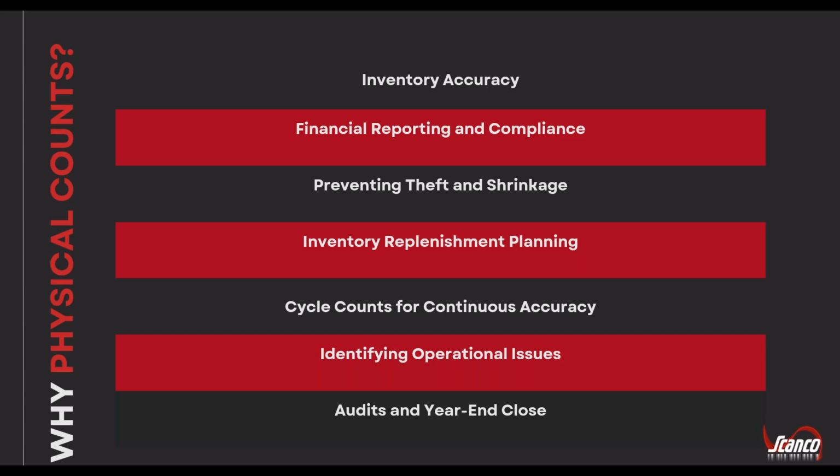Financial reporting. Companies do need accurate inventory levels for accurate financial statements. Inventory can directly impact the cost of goods and overall profitability, so it's really important to make sure that inventory is up to date for financial reporting. Preventing theft and shrinkage. When companies do physical counts regularly, it helps detect shrinkage due to things like theft, fraud, damage. When you compare physical counts with what's recorded in the system and what's on the floor, it can really highlight areas where inventory is missing and lead to those corrective actions.